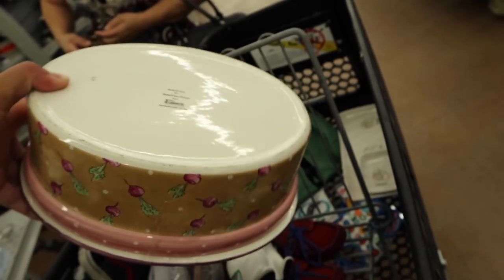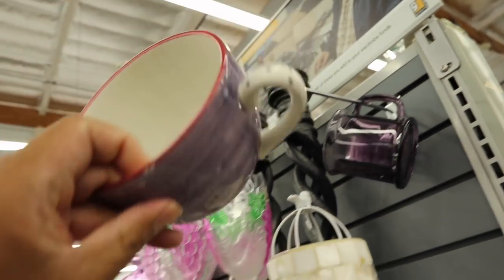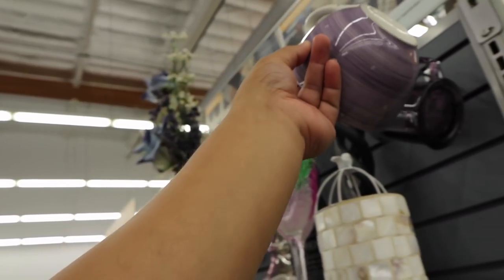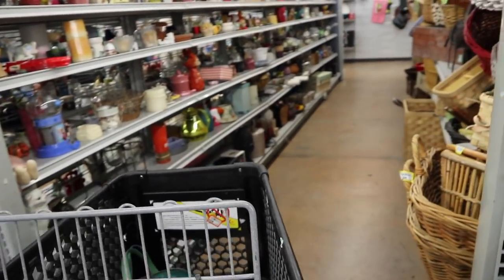Would you guys like it if I put it in the shop? You know, I see the green cups. I think this is one of the cups. This purple one. Oh, it's like cracked though. Yikes. All right, we're just gonna leave that. We're gonna think about this. I'm just gonna leave it in the cart for the time being and just look around.